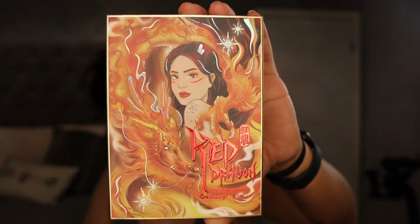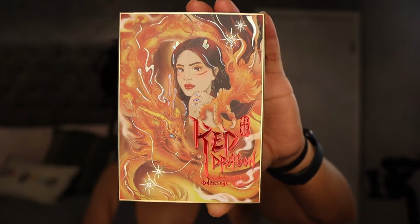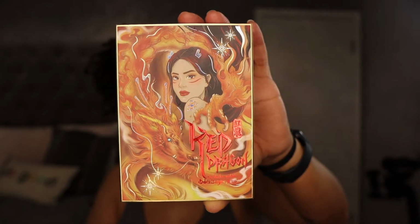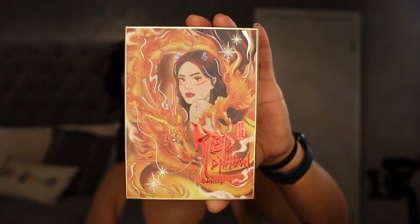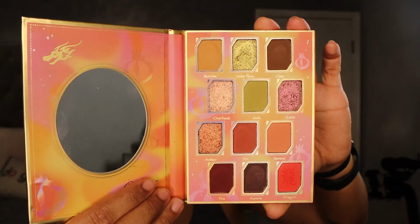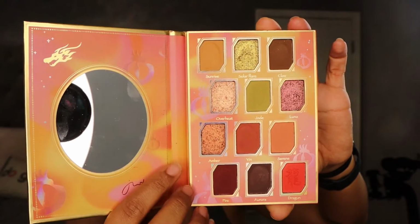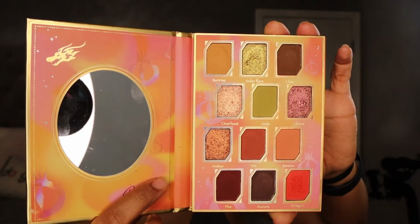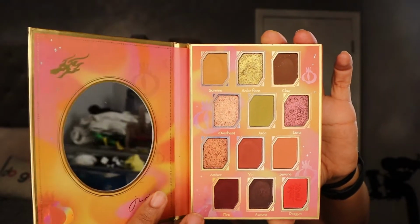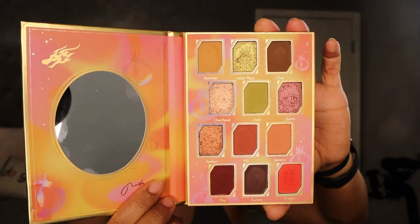Now here's the cover of the Red Dragon palette. And Judy chose this because it is an icon in Chinese culture. It stands for power and it stands for beauty. I just love that you've got this beautiful red, or fiery red, as the main color. Actually, there's a few reds, and then you've got some coppers and browns and a gold, and you've got this green here. I just love the colors that she chose to include in this palette.